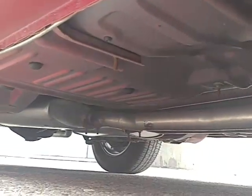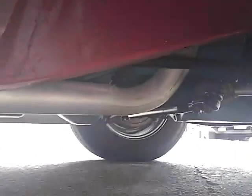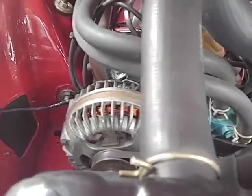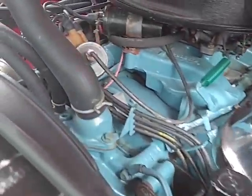Look how nice this is underneath. You got to get on your hands and knees. You got to check them out. Whoever restored this knew exactly what they were doing. This is a nut and bolt correct restoration. Everything is properly done. The proper spring ring clamps. Kind of reminds me of the GM spring ring battery cables.